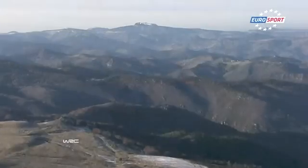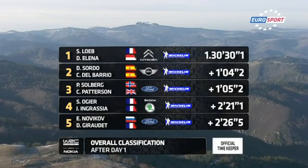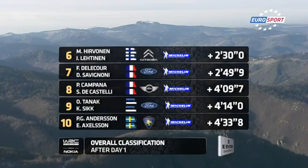Well, with Latvala out of the rally, this is how the standings looked. Once again, Loeb on top with a healthy lead. Only 1 second separating Sordo and Solberg. And look at that 4th place for Ogier.